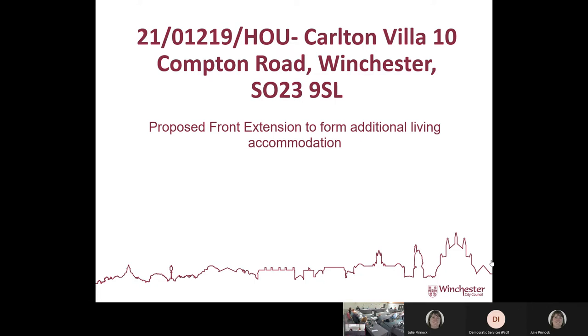I'd also like to say that I've got Jennifer Malaport, who was the Historic Environment Officer, who provided the comments for Historic Environment in regards to this application itself. So the proposal is for the proposed front extension forming the living accommodation to 10 Compton Road.